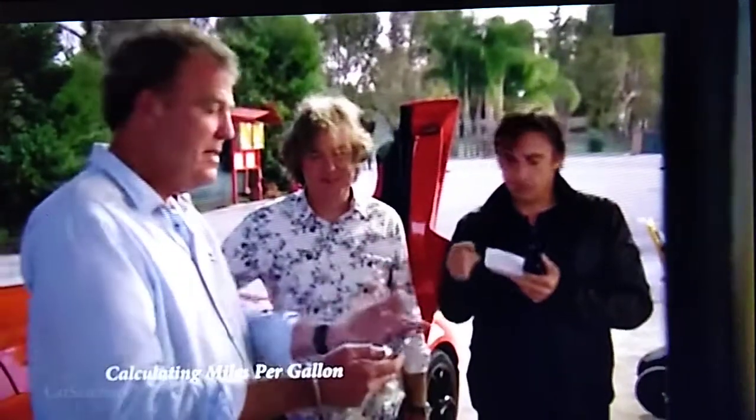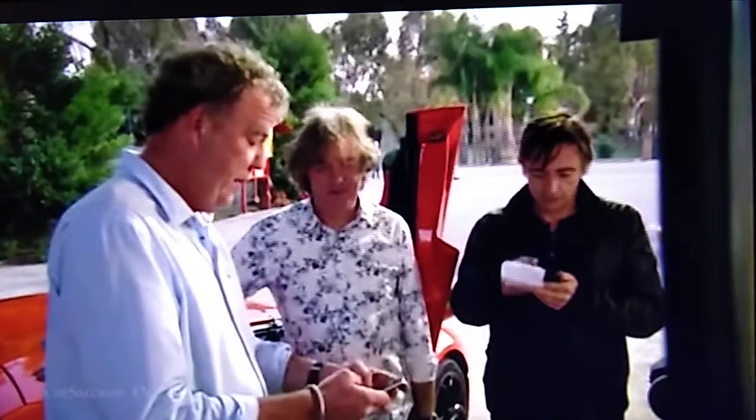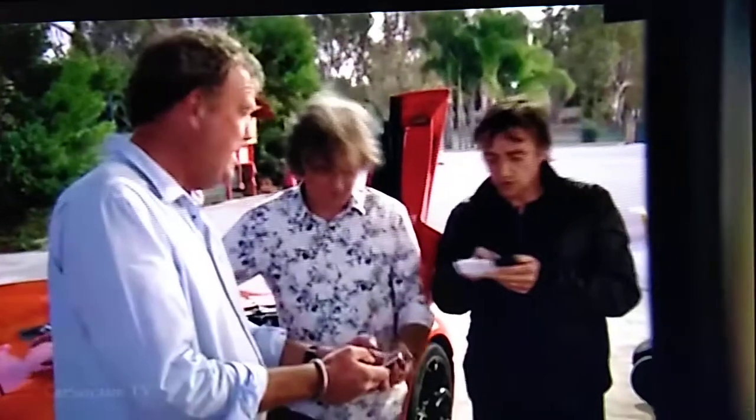Do the calculation and get it into gallons, don't I? Which is times divide by 4.45. Yes, put it in the memory. Don't know how you do that. Memory plus. I can't get my glasses on. What did you put the gallons by?